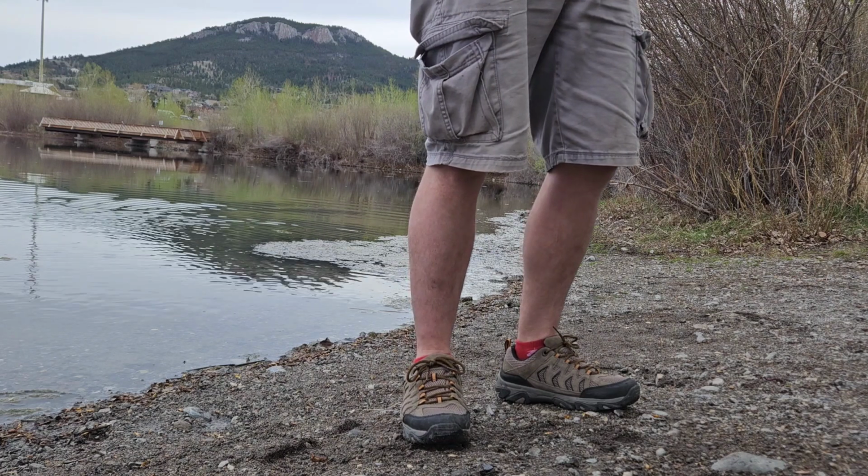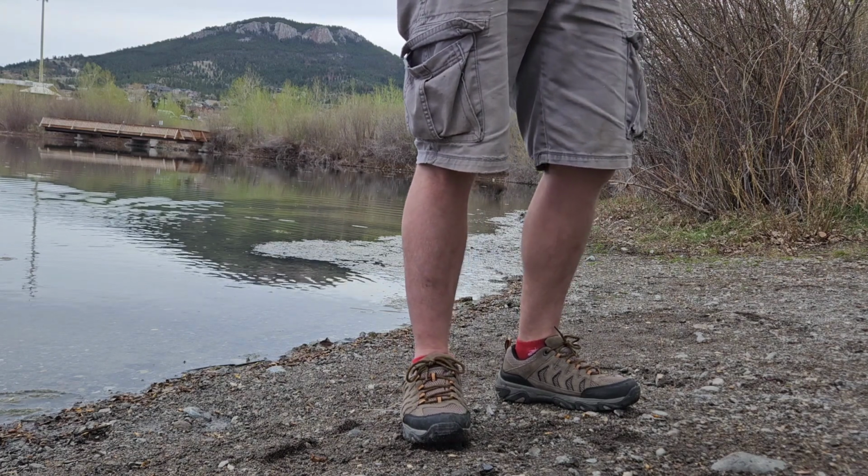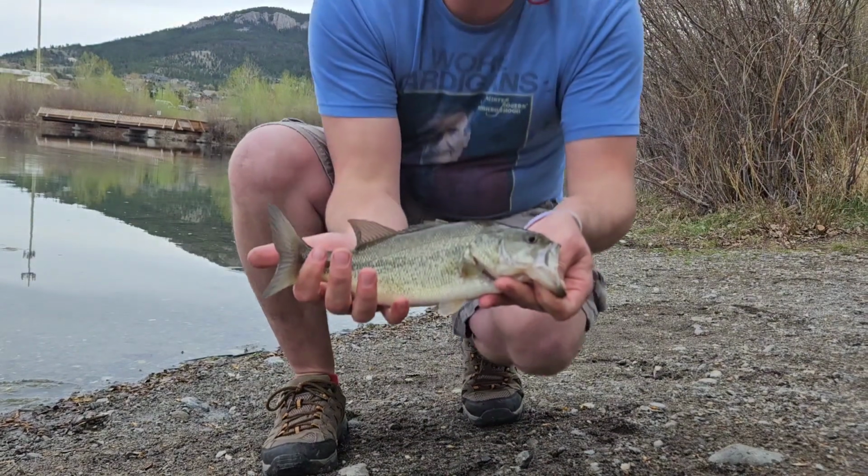Got a couple. A little better sized guy.